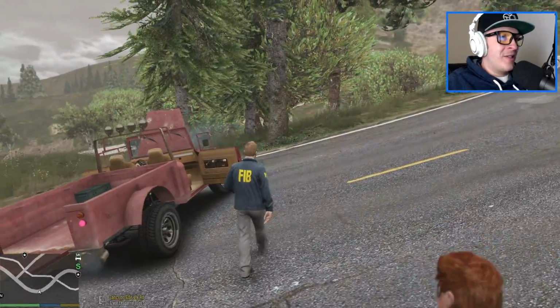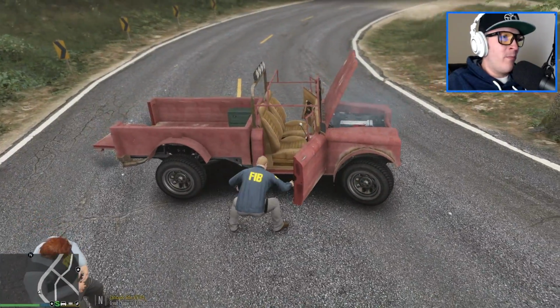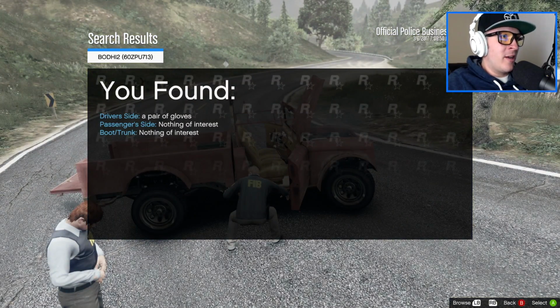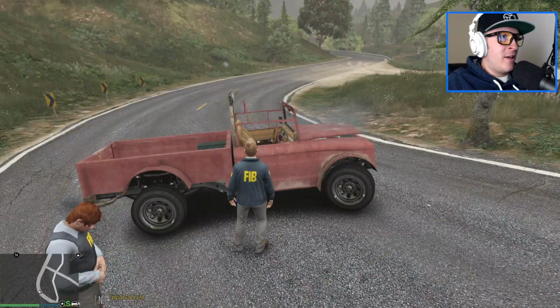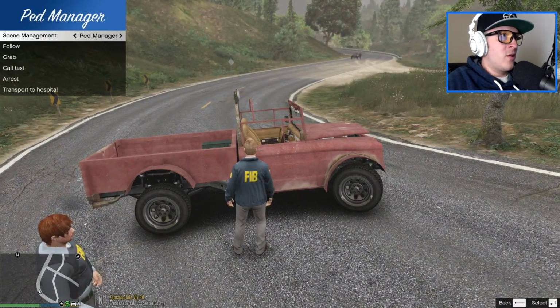But yeah, that was pretty intense. I did not see, and this vehicle is blocking both lanes, so I had no idea that there was going to be anybody running us down. A pair of gloves, nothing of interest. All right, let's go ahead and call for a tow truck.